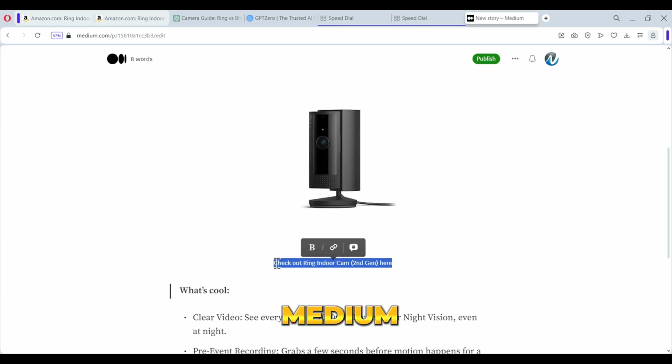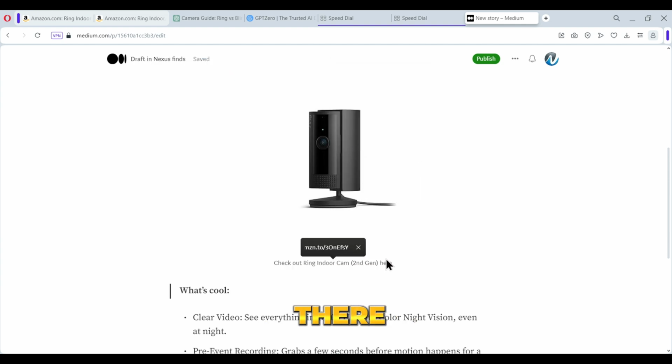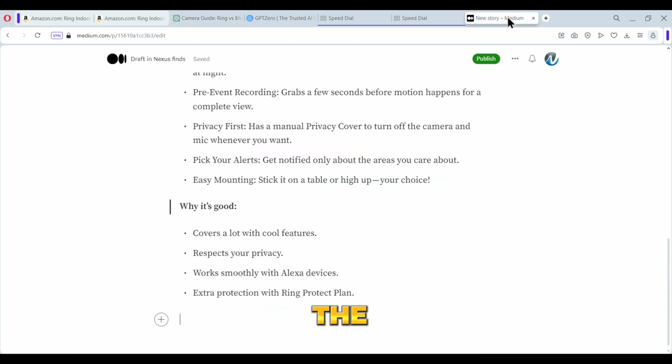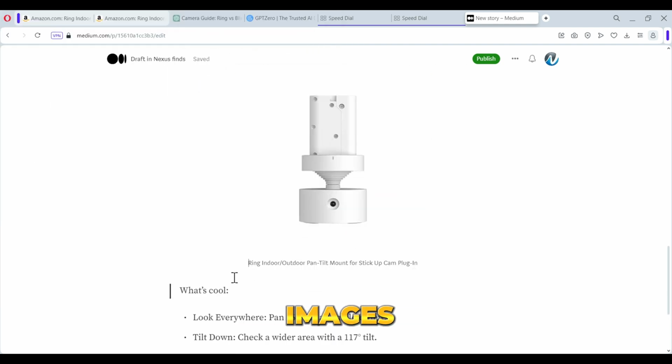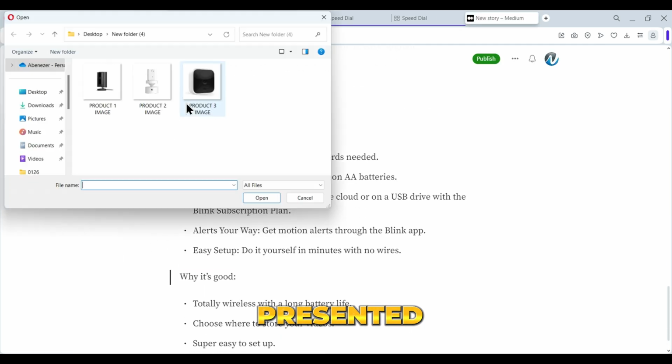Then, go to Medium. Select the call to action phrase you previously added, click on the chain icon and paste your affiliate link there. Then, make your call to action bold. This will ensure that readers can easily access the product through your affiliate link. Repeat the same process for the remaining 2 products, including their titles, details, images, captions, and affiliate links. Make sure each product is clearly presented.